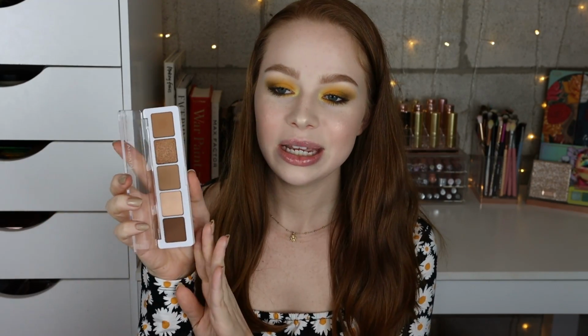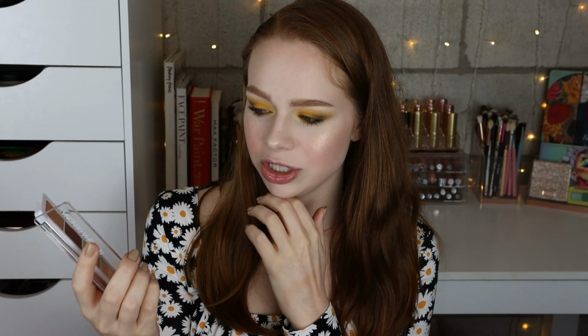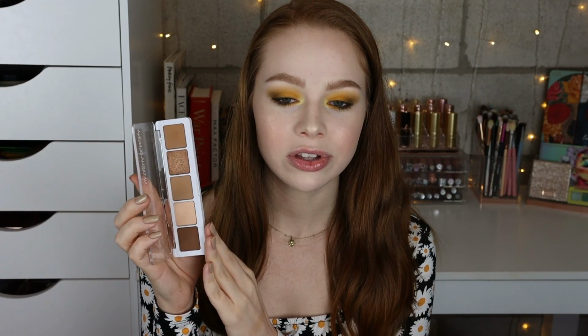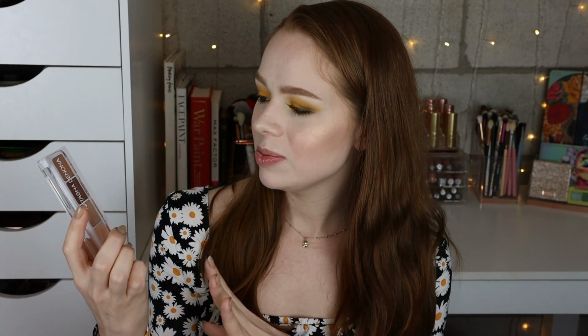All right, so number 5, finally some redemption for Natasha Denona, is the Natasha Denona Camel palette, and this is so cute. Again, I bought this on sale, the last Beautylish sale that they had. It was the gift card event, and it was also, I want to say, like 25 or 30% off or something like that. And this was a neutral palette I've been wanting for a really long time that I couldn't justify, but it is so beautiful and just rich camel colors.